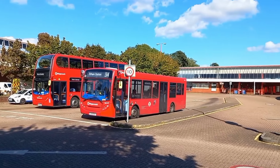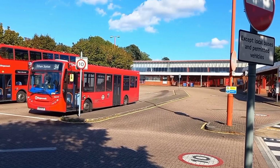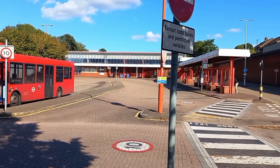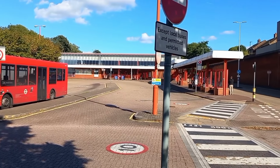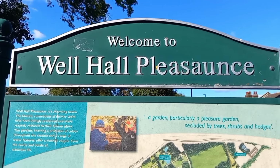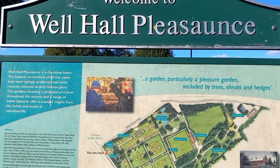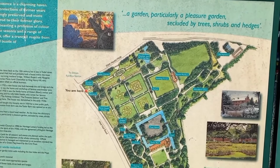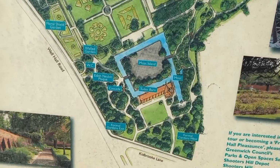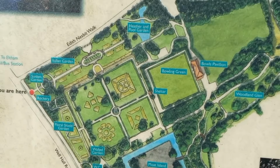I remember having to come here a few times when I was doing all of the bus routes, and there's something I passed on one of them nearby which I've always wanted to go and visit. So one of the stations Eltham replaced was Well Hall, and Well Hall Pleasaunce here is where I passed by on the bus and thought I would like to go in there one day, because it's a really nice garden area.